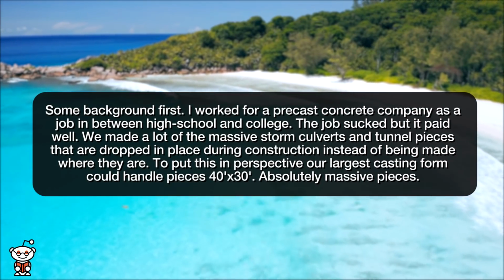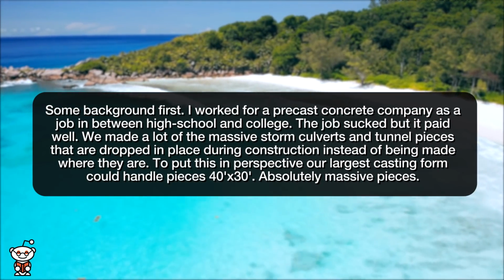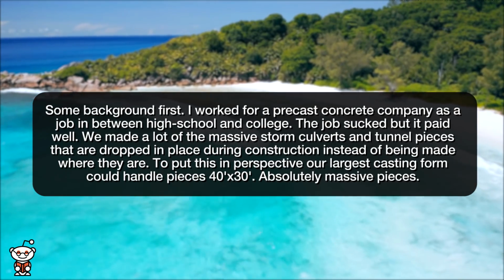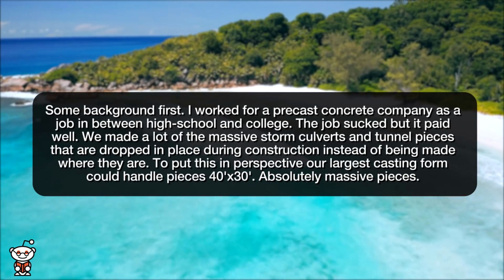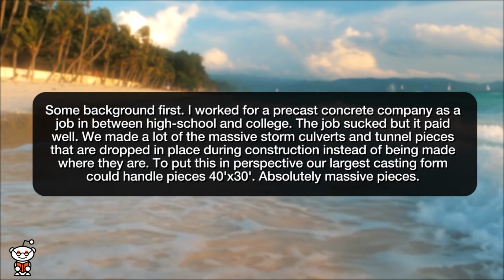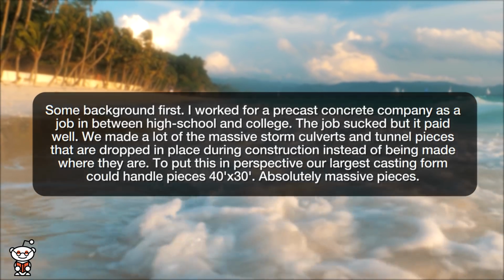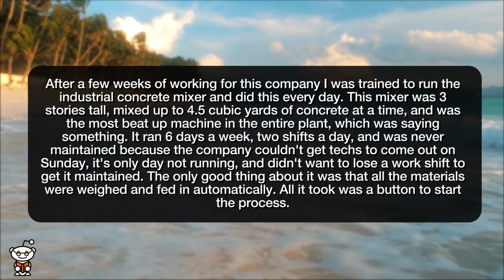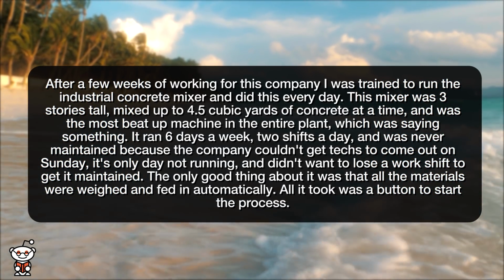We made a lot of the massive storm culverts and tunnel pieces that are dropped in place during construction instead of being made where they are. To put this into perspective, our largest casting form could handle pieces 40 feet by 30 feet. Absolutely massive pieces. After a few weeks of working for this company, I was trained to run the industrial concrete mixer and did this every day.